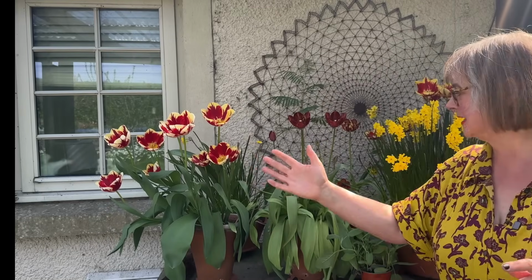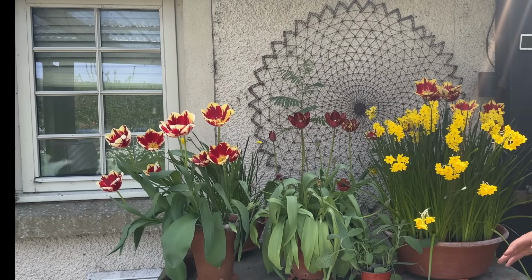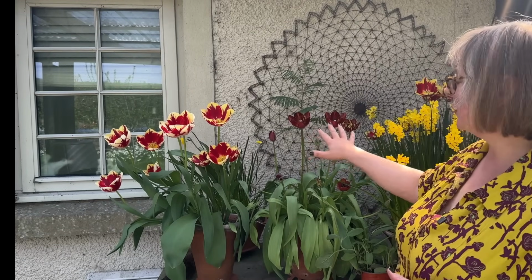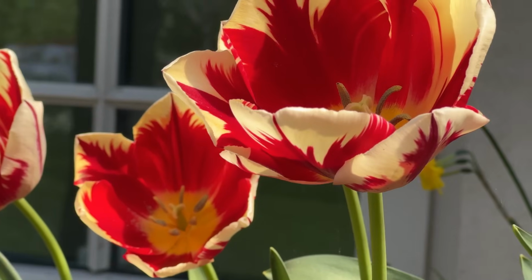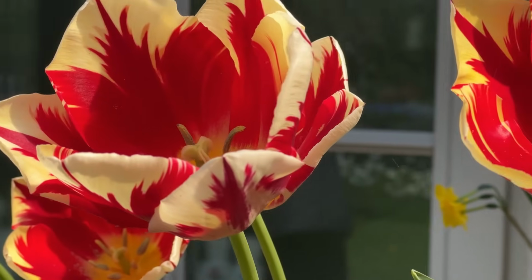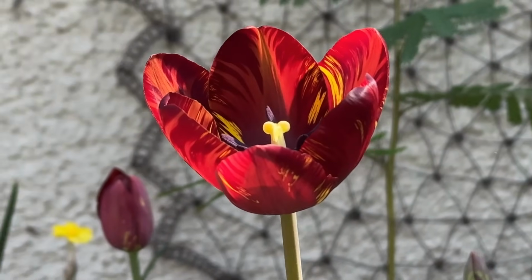I've shuffled the camera around a bit today so that you can see these glorious tulips that I have here. These are kind of historic tulips, and that's why I've got them all sheltered in here, nice and protected. They're gorgeous. So today I'm going to make this into a 3-part video.